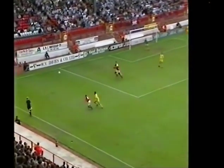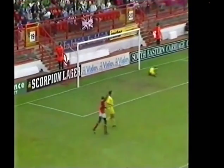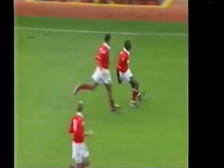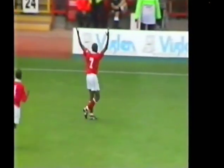Robinson should just keep that in, and he does. Good cross. This time Collins didn't get to him. It's a great shot, great goal! Number 7, Shaun Newton. What a great goal on 31 minutes.